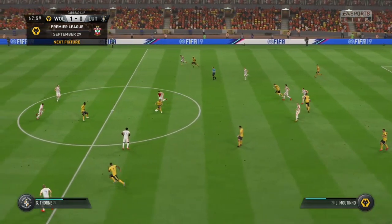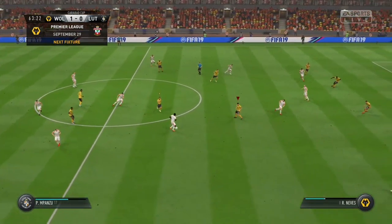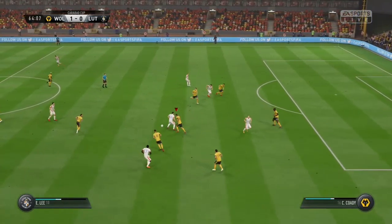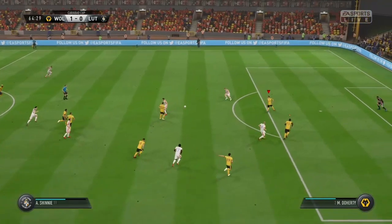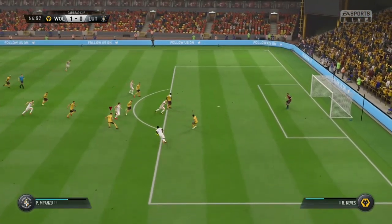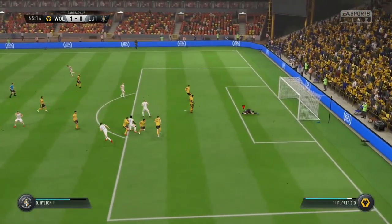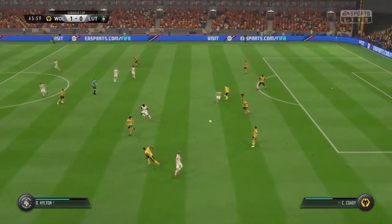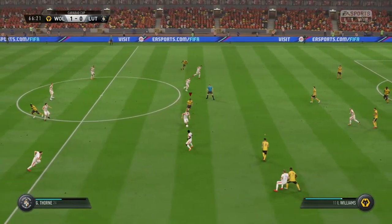Yeah, such a dangerous side on the counter-attack because they move the ball from back to front so quickly. Wolverhampton Wanderers have this lead. Here's Lee. One date for your diary on EA Sports, the upcoming Premier League fixture for the hosts.